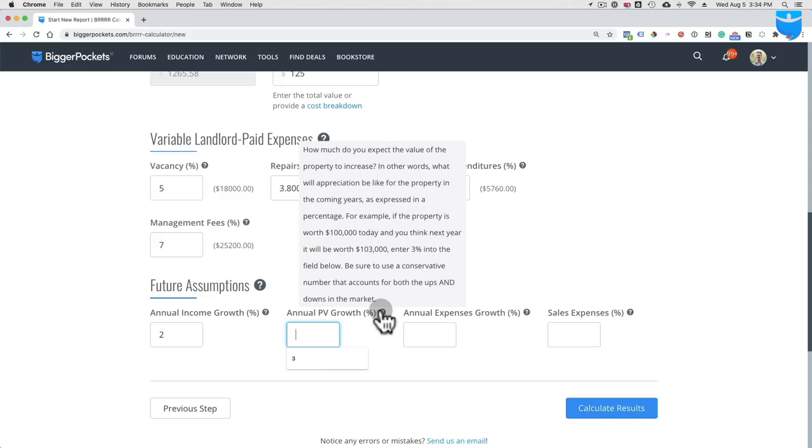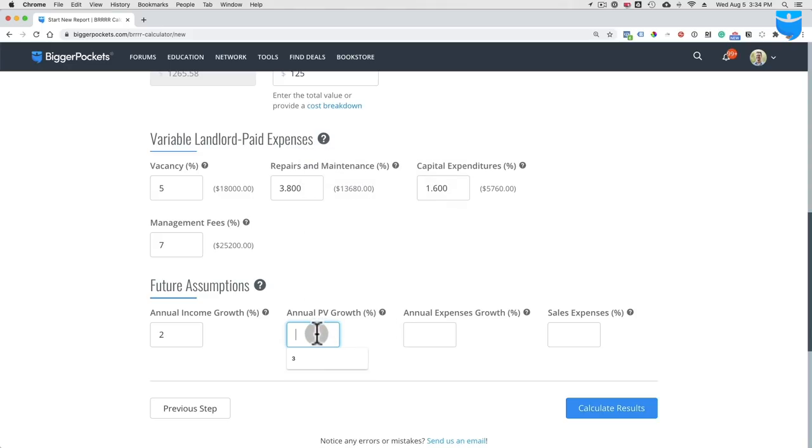Annual PV growth. This is the property value. Now, this BRRRR calculator is meant a lot for single family property. So this is one of the differences here of multifamily. Since this is a commercial property, it's directly tied to the rent growth. So it'd be two, right? Yeah. It'll be not exact, but close enough.